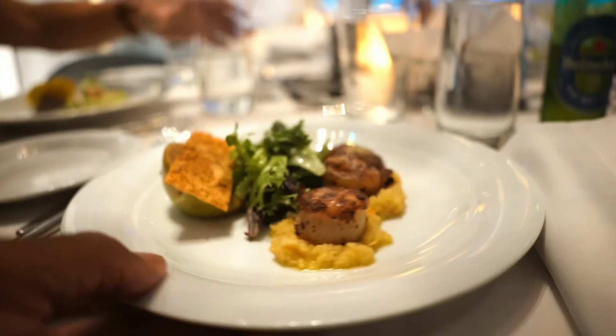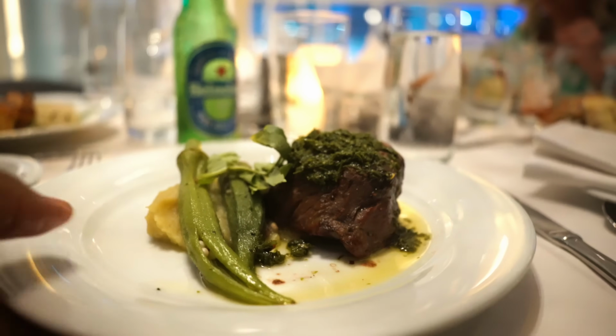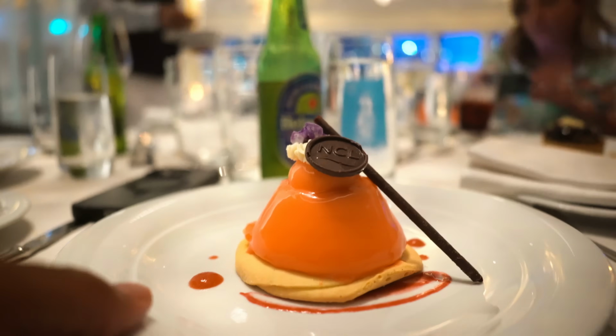I have no regrets. I got these scallops, which were perfectly seasoned, and then the steak paired with some okra. Alyssa got the barbecue chicken, and the flavors were crushing it. I won't talk too much, but it was delicious.